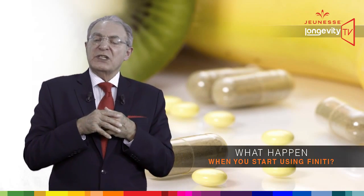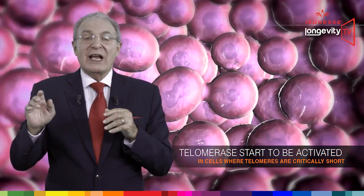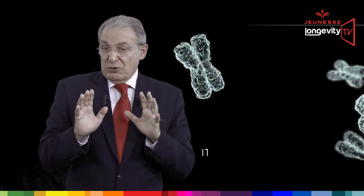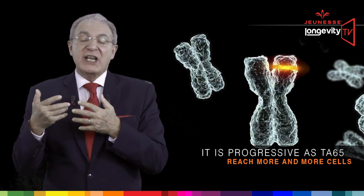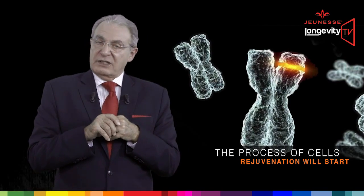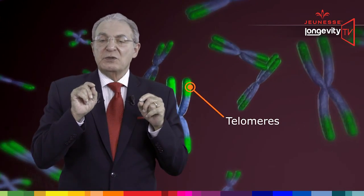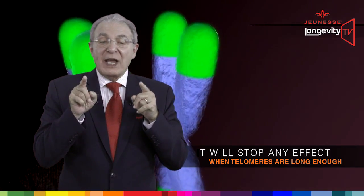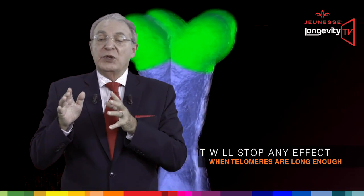So what happens when we start using FINITI? After taking FINITI, telomerase starts to be activated in cells where telomeres are critically short. At the moment when telomeres are longer than 5,000 base pairs, cells start to divide again, and life is back in those cells. It is progressive as TA65 reaches more and more cells. And if you take it on a regular basis, the process of cell rejuvenation will start. The good news is that TA65 has a so-called transient effect, which means that it will activate telomerase only if telomeres are critically short and will stop any effect when telomeres are long enough to induce cellular division.